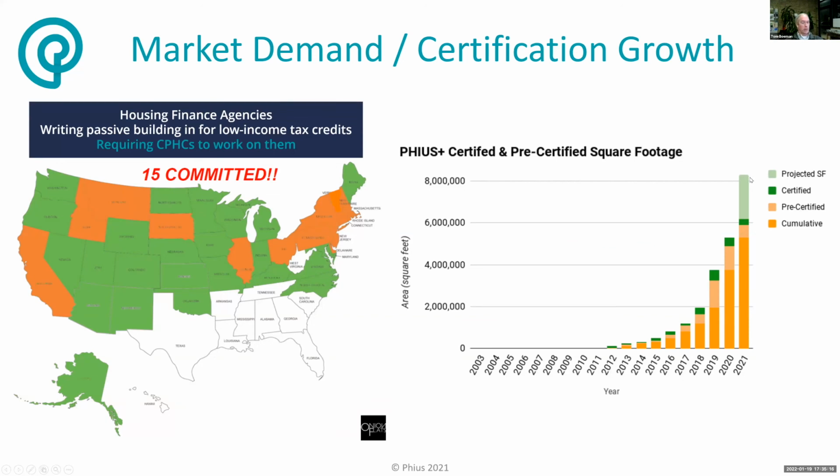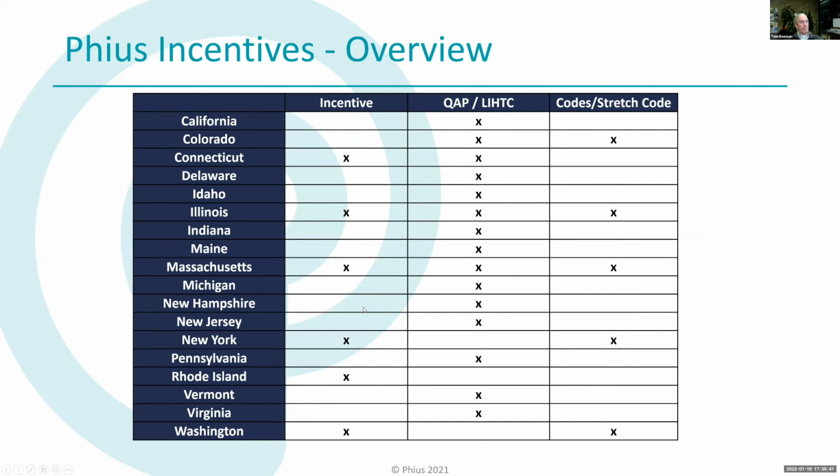Phius is very busy. They're certifying a lot of projects. People are getting much more familiar with it, and it's making much more of an impact on what's actually in the built environment. A lot of housing agencies, housing finance agencies, are recognizing passive house buildings for low-income tax credits and other incentives. And this is just to get a sense that there are a lot of states recognizing the Phius standard and offering incentives around it, including incorporation into stretch codes and other quality assurance programs that might be required for financing and or permitting.